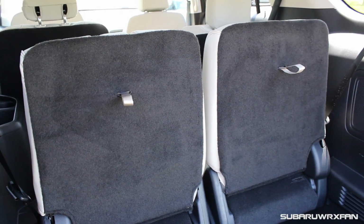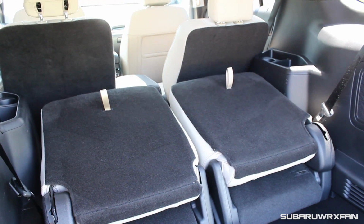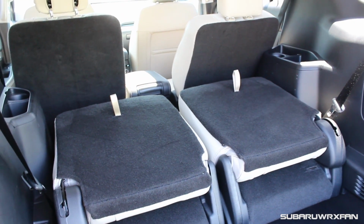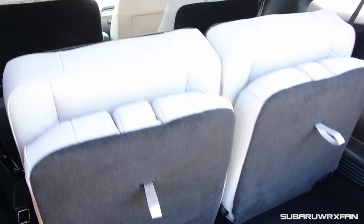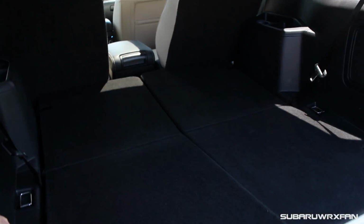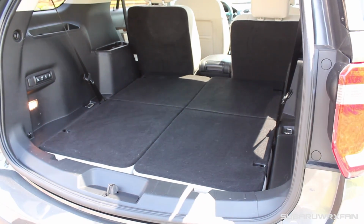All it takes is a push of the button. You can have them just either fold or stow away completely, and then they hide away very nicely. And then you have, of course, the very large cargo area like you would expect for an SUV of this type. And yeah, just very versatile, tons of space, and really well set up as a family vehicle.